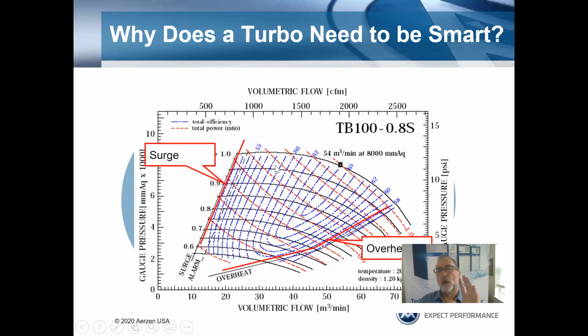So what the limitations are is basically the design of the impeller itself, where the operating parameters must fall within the confines of this individual curve, from the standpoint of flow, which is on the x-axis, and pressure, which is on the y-axis.